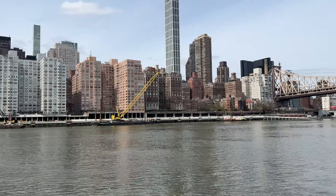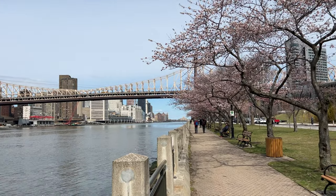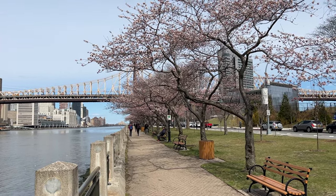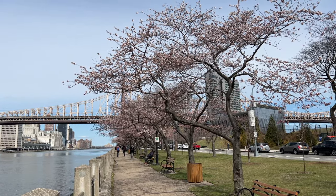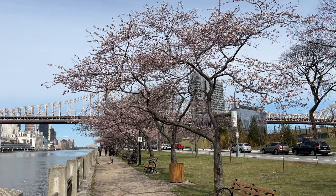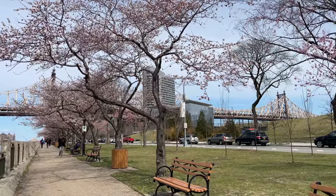And I do see that the cherry trees are starting to bloom. It's not the peak bloom yet, but it's already starting to bloom and it looks absolutely pretty. So it's kind of an update for you guys so you can plan ahead, and hopefully after a week from now you can come and enjoy this lovely cherry blossom here at Roosevelt Island.